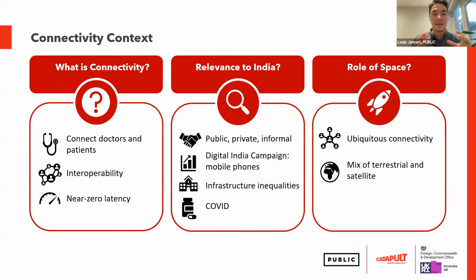And finally, the historic infrastructure inequalities for healthcare across the Indian context, where the majority of healthcare infrastructure has been located within urban areas, despite 60 to 70% of the population living in rural areas, which has limited the access of rural populations to the range of care services that are available. And so connectivity is really key within this context of a great solution to be able to begin to improve the care and access to care of a growing population.